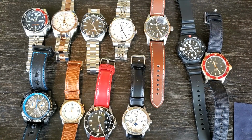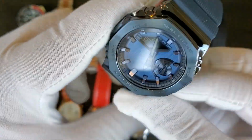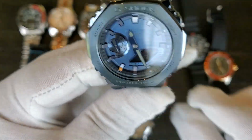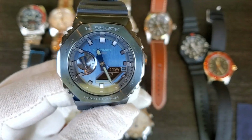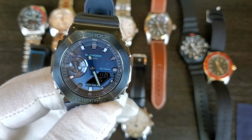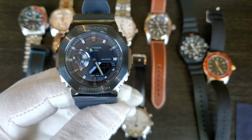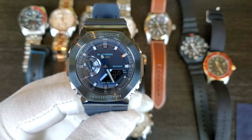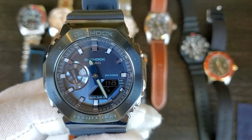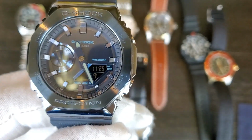So what's another watch I can pick up here? Here's the Casio GM-2100. The original was the GA-2100. The only difference is this has a metal case. A lot of people were buying the original and modding them with metal cases, so I picked this one up. This is like a midnight blue color, very pretty.